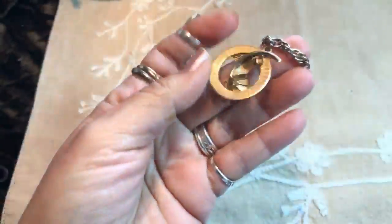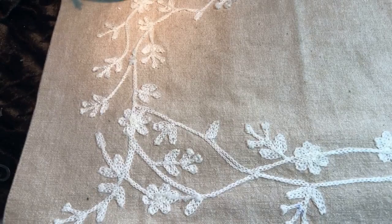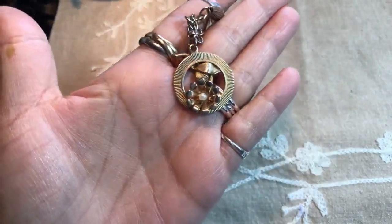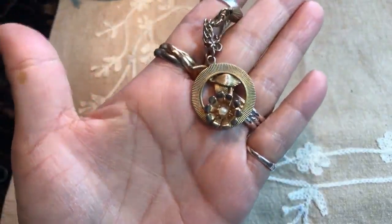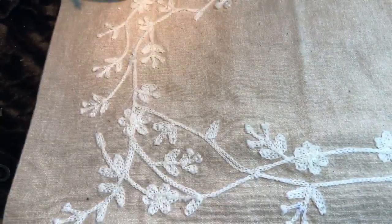I don't think it has a maker on it, but let me take a closer look. Maybe this was the Sarah. I thought I had seen Sarah on one of these. No, but it's very cute. And it's got, I wouldn't say wear, it has more like a patina. Like it just gets a little bit of a patina on it.